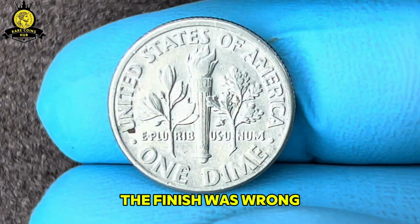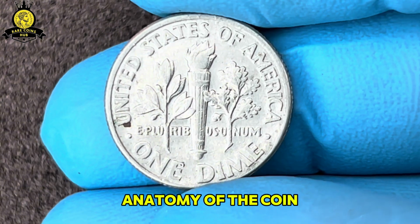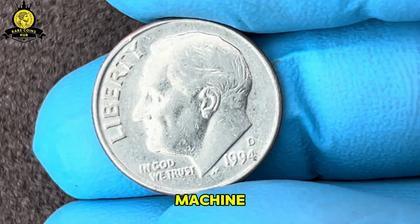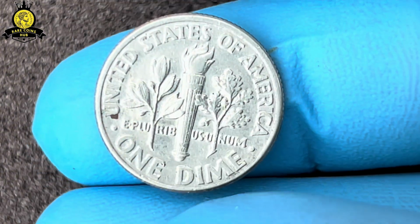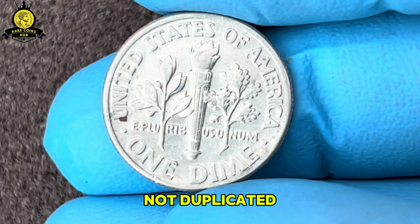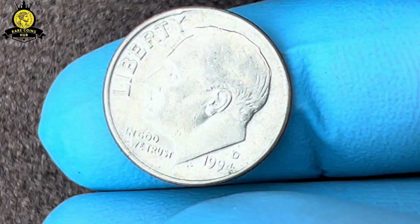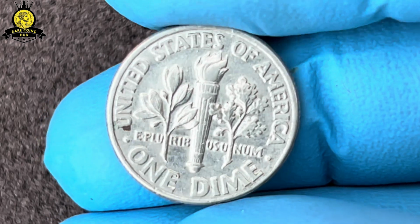The finish was wrong. The edges weren't quite right. And the details, the very anatomy of the coin, felt off in her seasoned hands. She examined it under a jeweler's loupe. At first, she suspected machine doubling, a common issue that mimics rarity but ultimately holds little value. But this wasn't doubling. The letters seemed misaligned, not duplicated. The motto, "In God We Trust," appeared slightly tilted, as if resisting the uniformity imposed on it. The date, 1994, was crisp. The mint mark was present.